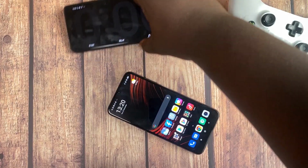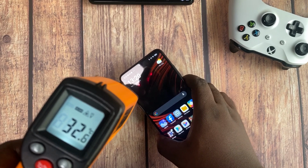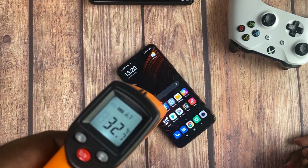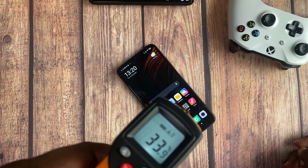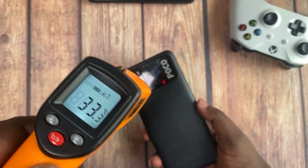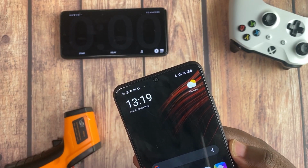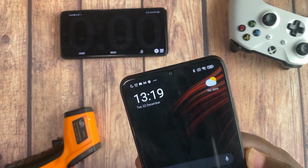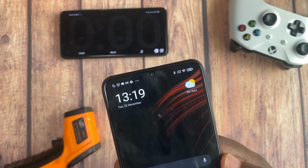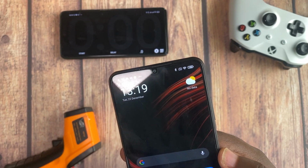Before I start the gaming test, let's check the temperature of this device. Currently, the device has a temperature of 32 degrees Celsius at the top and 33 at the bottom. We also have the same when we check the temperature of the back of the POCO M3. With the battery percentage, I'll be starting with 100% battery and brightness is also set to 100. Please note that the screen recorder has been turned on to further stress the device as well.